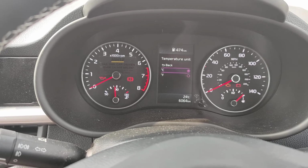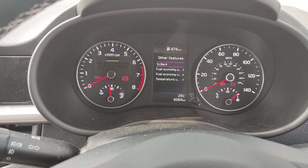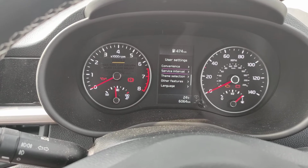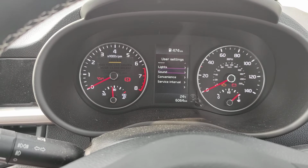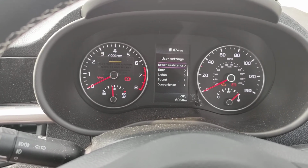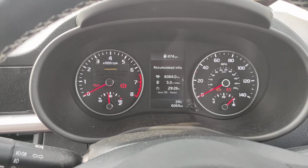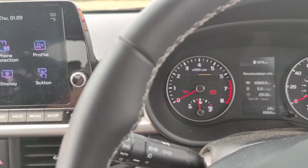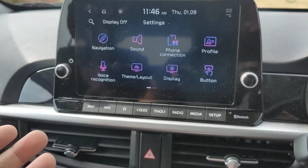Oh, temperature units. Nope, nothing in there. Interesting. Convenience. Nope. Driver assistance. No. Okay, so it's not in there at all, which is unusual. So, therefore, must be under the settings on the main display.